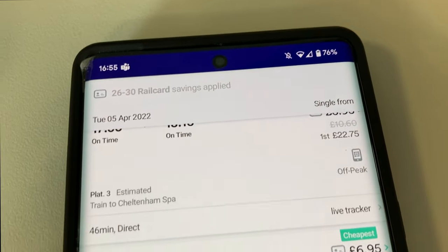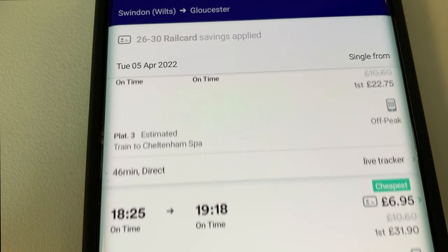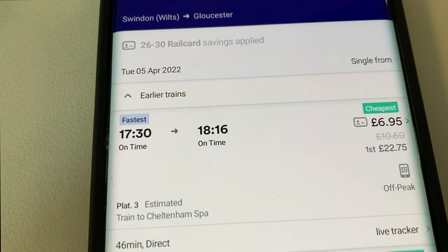It's nearly time to catch my train home, and this is my battery percentage. I'll use the Trainline app to check the status of my train before I head off to the station.